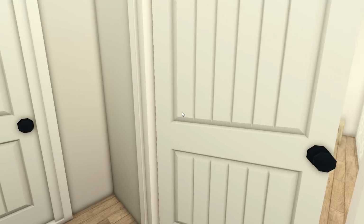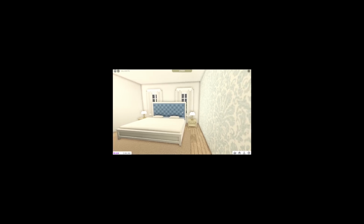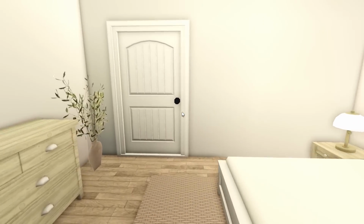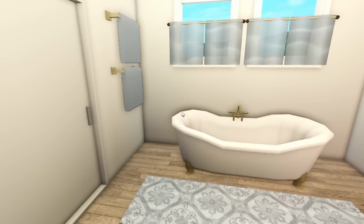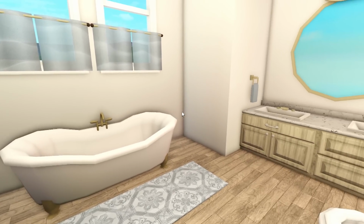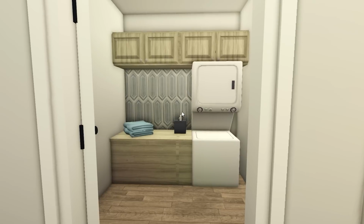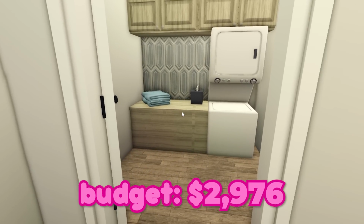We have the master bedroom, which is also bare. I'm so upset that I didn't get to make any good bedrooms. Like, these are both so empty. This is at least better than the other one. Same with the bathroom. I used the expensive tub. And then this is the closet space. These are the other two really, really bad rooms.